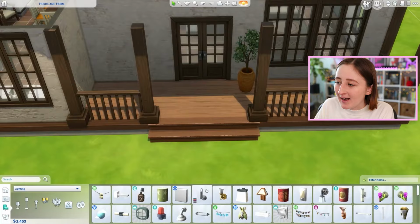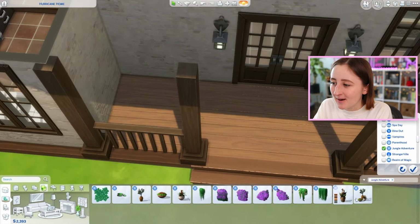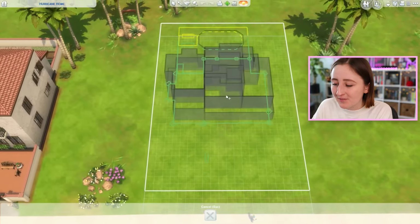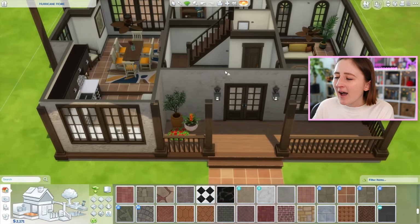But back to the build, we're getting down to the wire here with the end of it. So we only have like 2,000 simoleons left, and I'm slowly trying to make sure I finish furnishing everything else. And I managed to do it. It worked out well. I think right now it looks very empty, but once I get the landscaping in, it's all good. I promise.